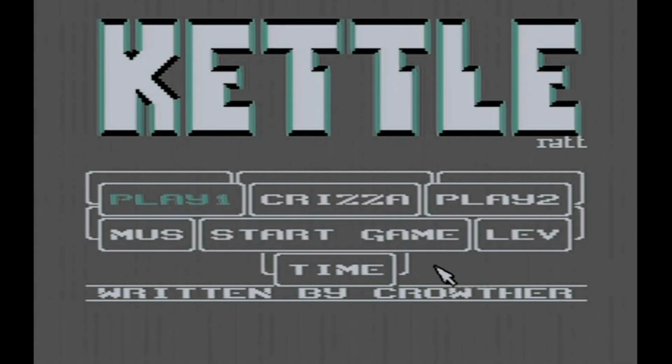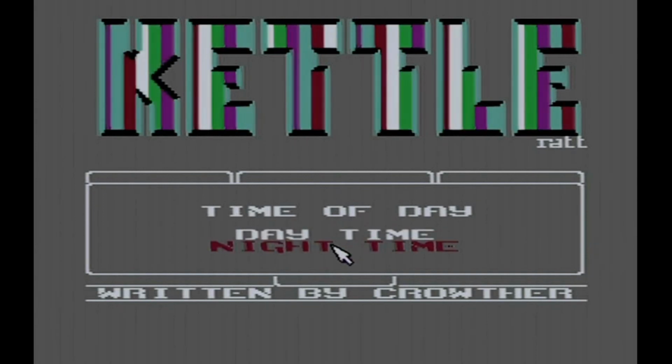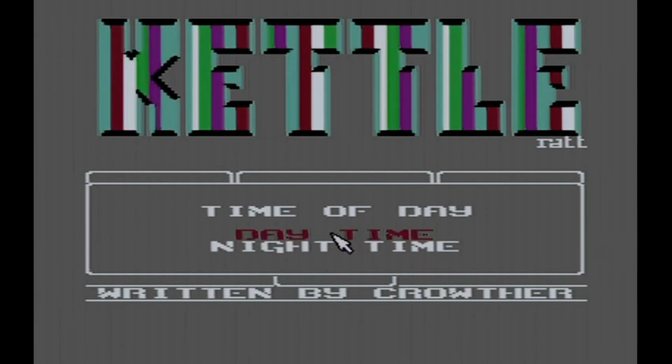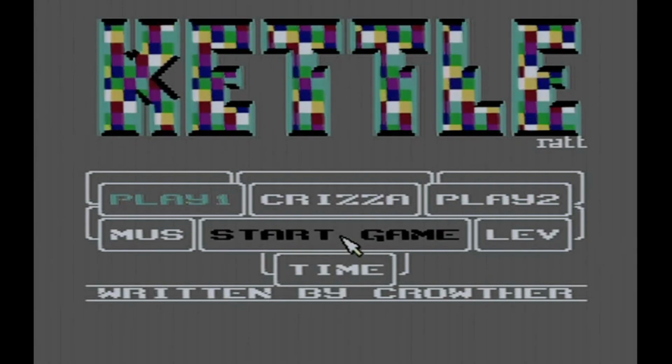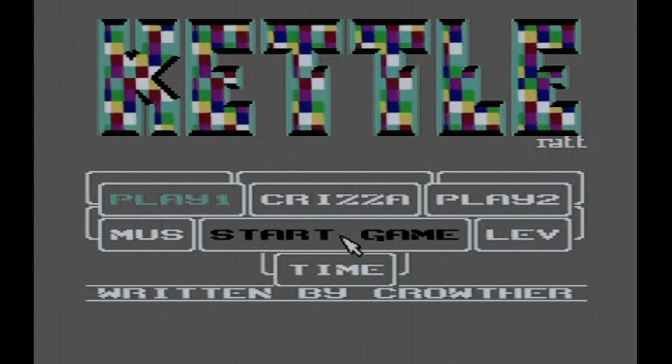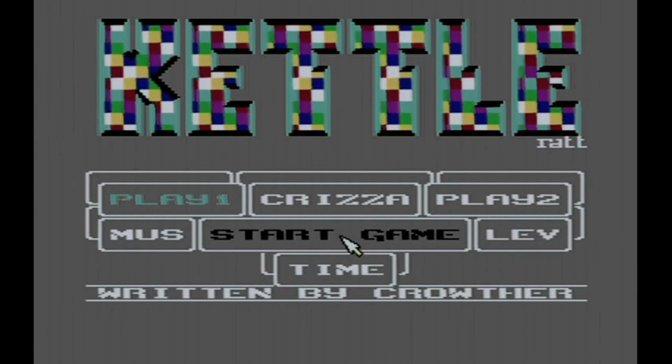And finally you've got time, which is the time of day. So you can play at daytime or nighttime, and again we'll stick with daytime for now. So there you go, that's all the options. Quite a lot of customizability to the game you want to play. And then obviously you press start game to start game.